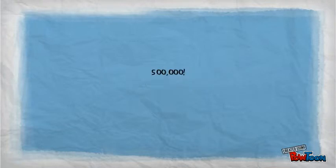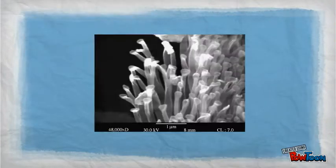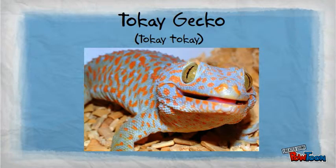Each seta is 1/10 the diameter of a human hair and is between 30 and 130 nanometers long. Each seta also houses hundreds or even thousands of spatula-like structures between 0.2 and 0.5 nanometers long. The feet of a tokay gecko contain approximately 1 billion spatulae, giving them enough surface area for van der Waals force to become significant enough to stick to glass.